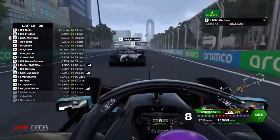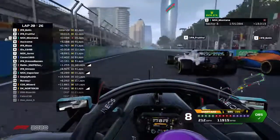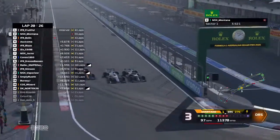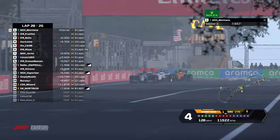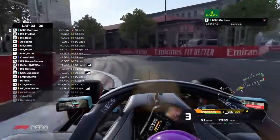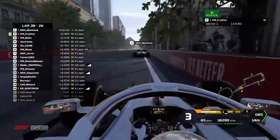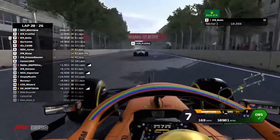Just look at this, don't need to cut across. This might be a double overtake, yeah. Could be. Fruitful's left a ball in. Montana's double left a ball in. 3 wide into turn 1, and they all touch, but they all get out just safe enough. Montana's done an epic double move, and that right there, well, it was coming. It was going to come with the soft tyres, but it came in style.